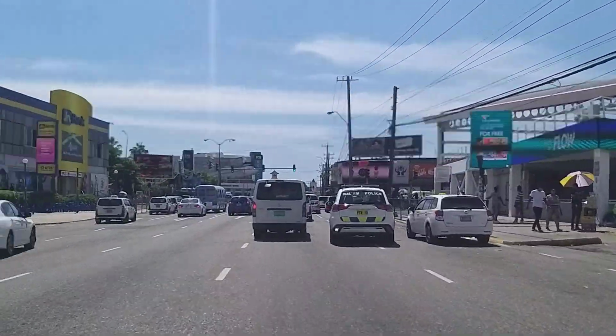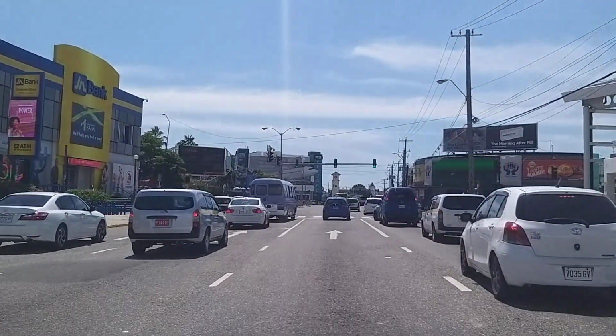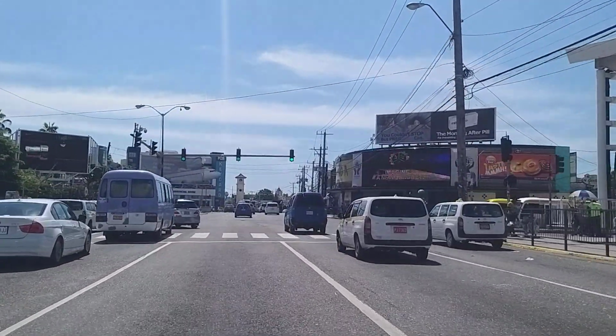So that's basically it, guys. Gore Terrace to Halfway Tree. Just a quick drive with you guys, showing you around that community and then bringing you to Halfway Tree.